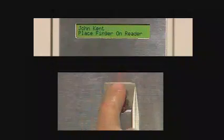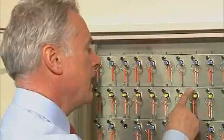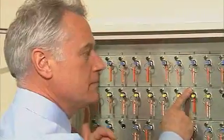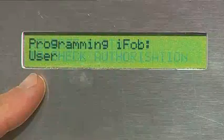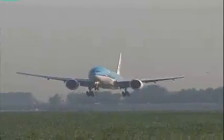I come along and identify myself again with my PIN number, use my finger. If OK, the door pops open. I then select an iFob that I might require. So perhaps I might take key number 18. Actually, as I press the button, the system says it's programming, and within that moment in time, it's actually written to the iFob my personal access profile. And this allows me access to vehicles, equipment, buildings, rooms, whatever the application may be.